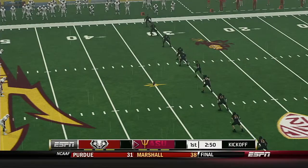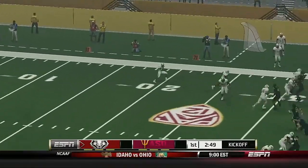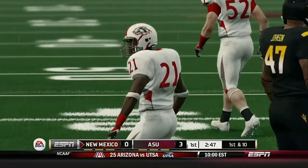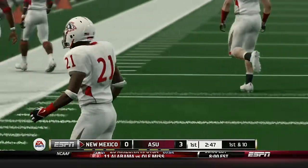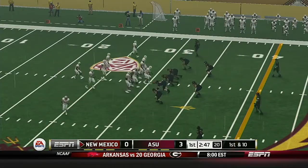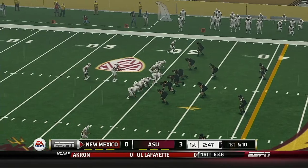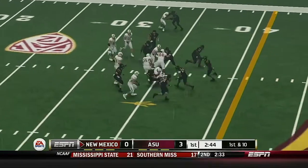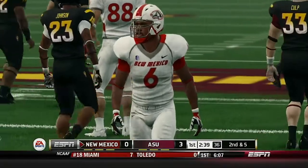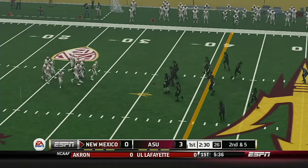Looks like they're ready for the kick. Brought down at the 30-yard line. So let's see what the offense can do as they come out onto the field. Tackled after positive yardage. That brings him second and five. Second down and five. Ball on their own 35.